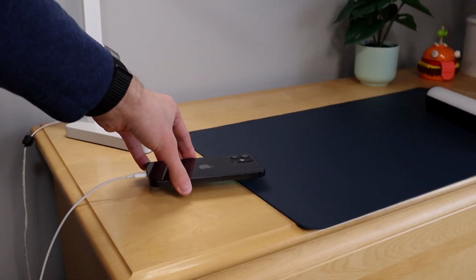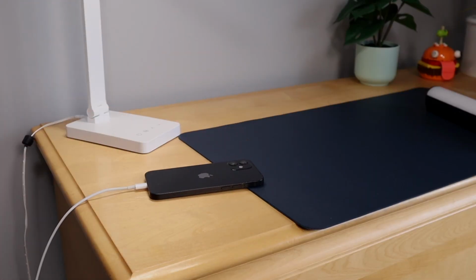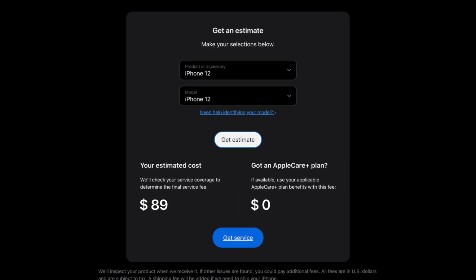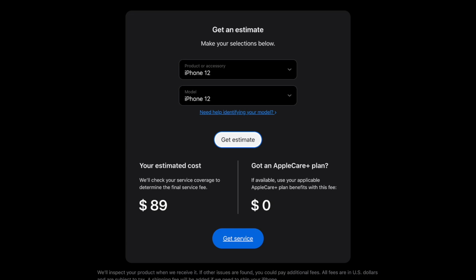Because this iPhone is a year older, there is a greater chance that it's going to have a more degraded battery, which is something to keep in mind because a new battery replacement from Apple costs $89.